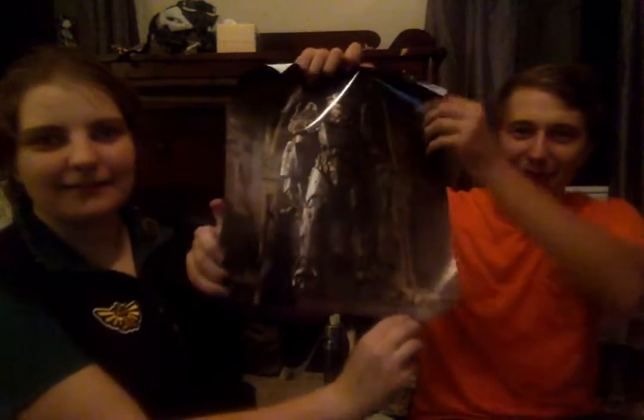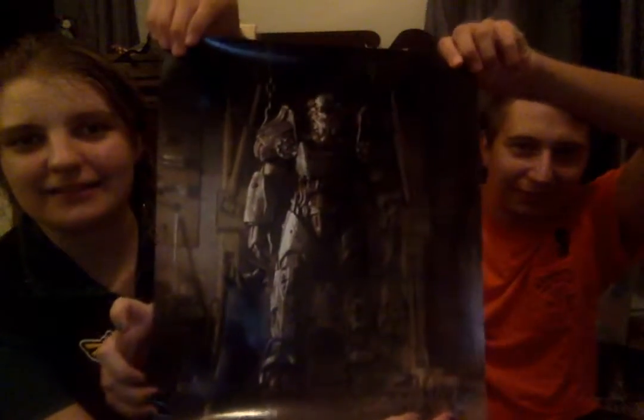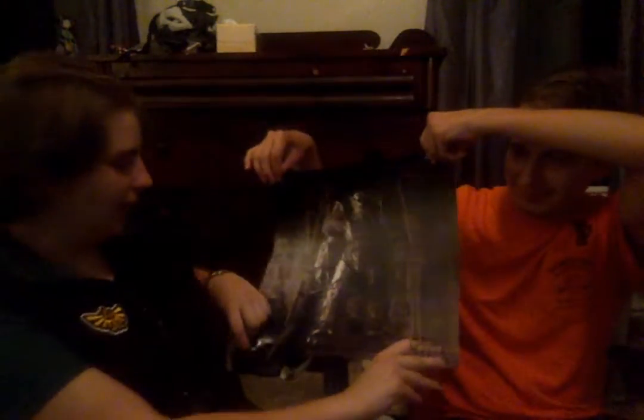Alright, okay. Last but not least, poster. Ooh. A power armor poster. That's sweet. I like that. We're going to have to get a frame for it. We have a large Doctor Who poster on that wall, a Star Wars canvas. So we need power armor right there. Or we can use that as a background if we get an aquarium or a terrarium.